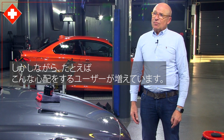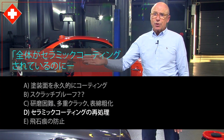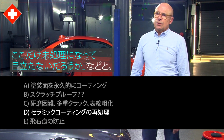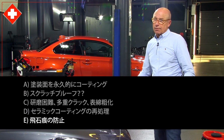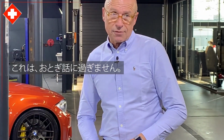However, more and more people are a bit concerned about what to do if they have to respray a door panel. Then the rest of the car is ceramic coated, the door panel is not, I have to repeat it. Will it be visible? There is a lot of mechanical impact also for ceramic coatings. There's another story that some ceramic coatings say that they can prevent stone chips. Well, this is a fairy tale, that's for sure.